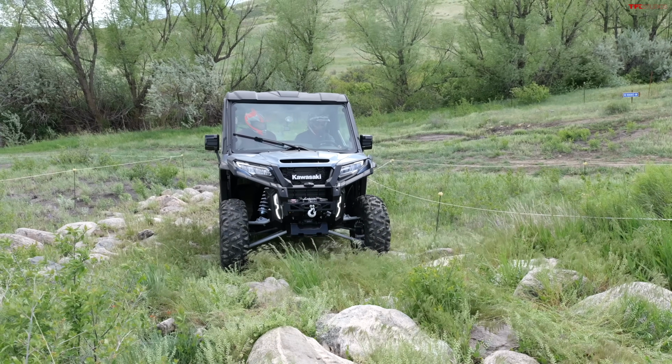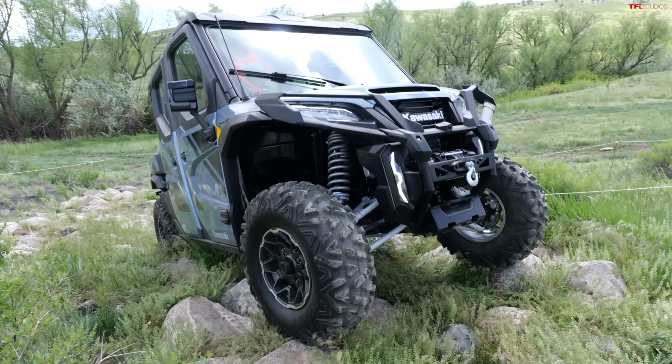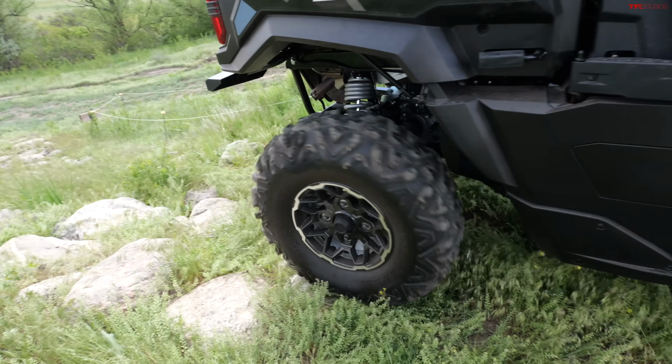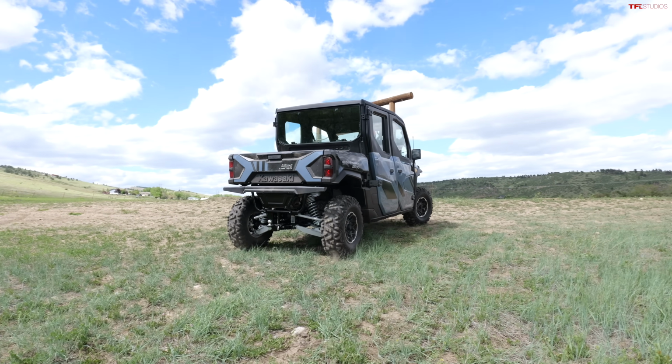What's going on? I don't know. It flashed a light at me there for a moment. Maybe like traction control? I'd be surprised. What traction control? We're fully locked up. Yeah. So it struggled just a little bit more.